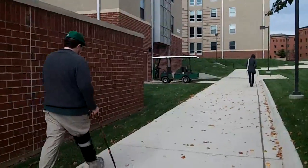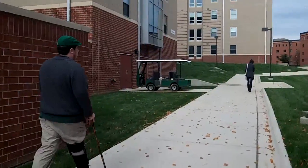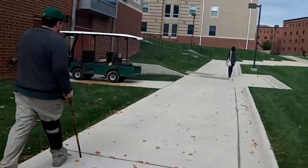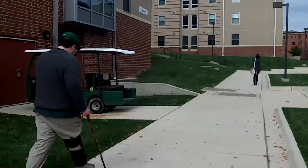Set up that part out. Hey, look at those. Art on the building. I saw it.